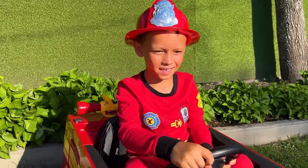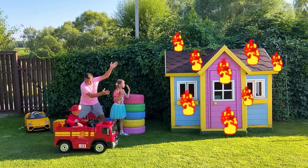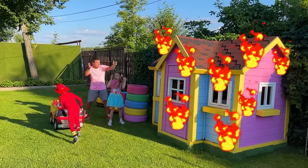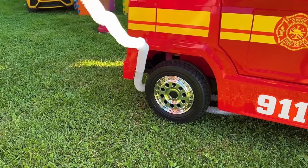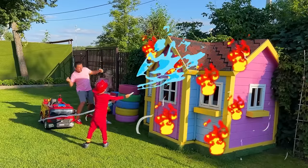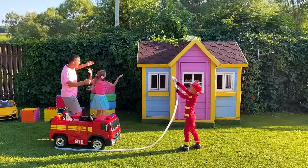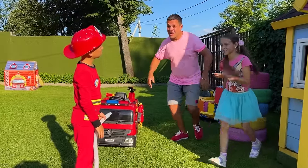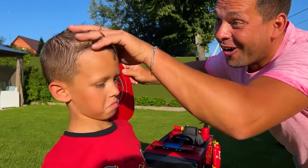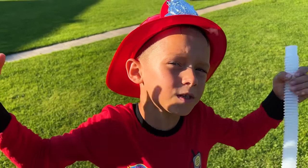Let's go! Run! It's quite a fire! Max, thanks a lot! You're a real firefighter! Ooh, what a difficult job to be a firefighter!